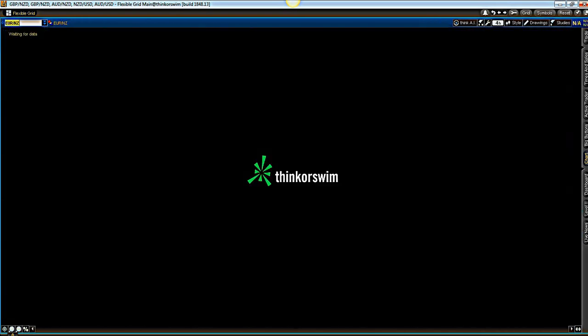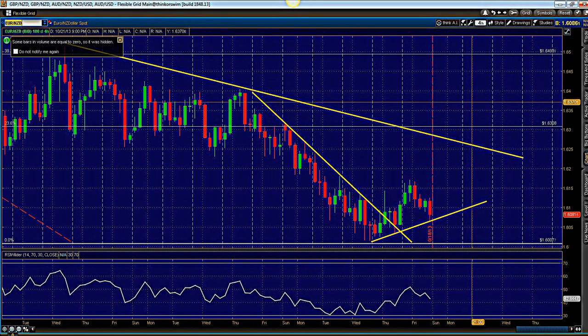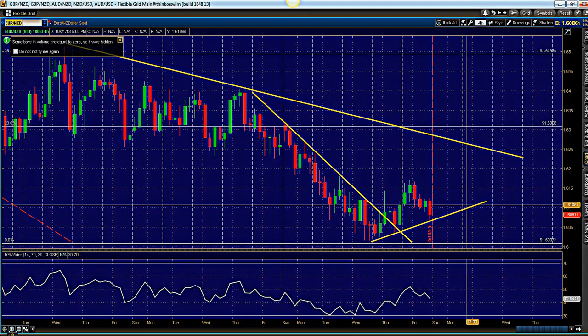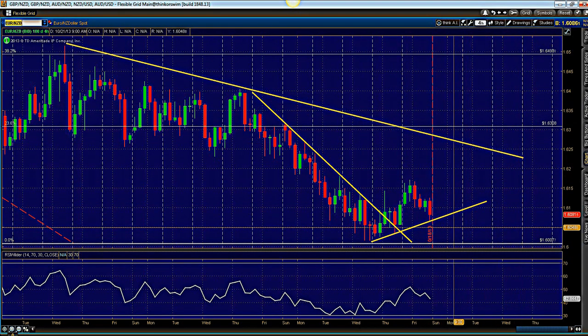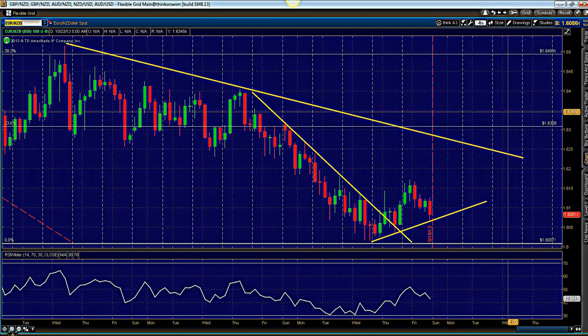You see the same thing for the Euro Kiwi, right? The Euro Kiwi came back to test that trend line support, the ascending line. So 160.50 looks like good support for moves into that 162.60 area. Again, still placing focus on that Kiwi dollar for a reversal note.